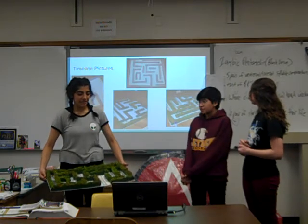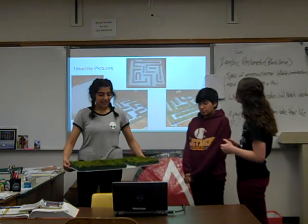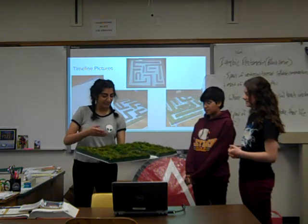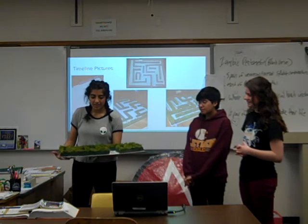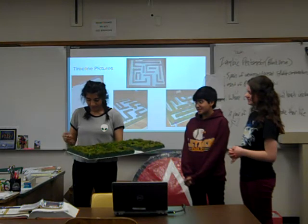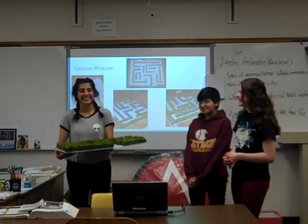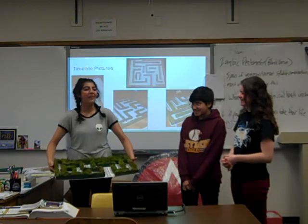These are some timeline pictures, and it shows you how the maze was, but then how it was spray painted to be green, and then this moss was glued on top to make it look like an actual maze. But it's kind of falling, but it's fine. And Maze is holding the maze, by the way. That's pretty amazing.